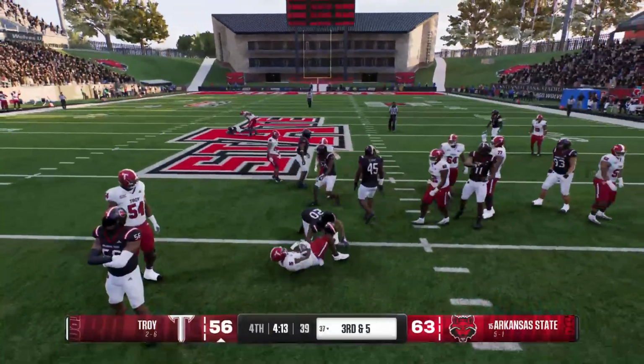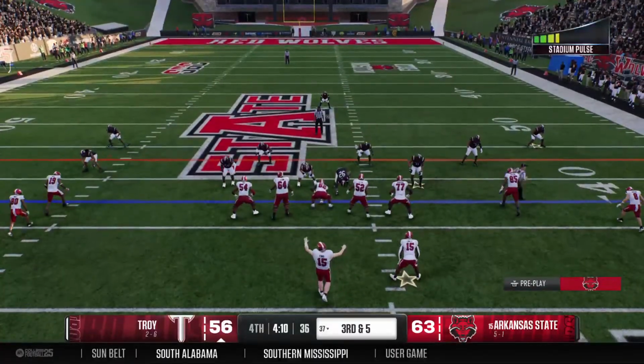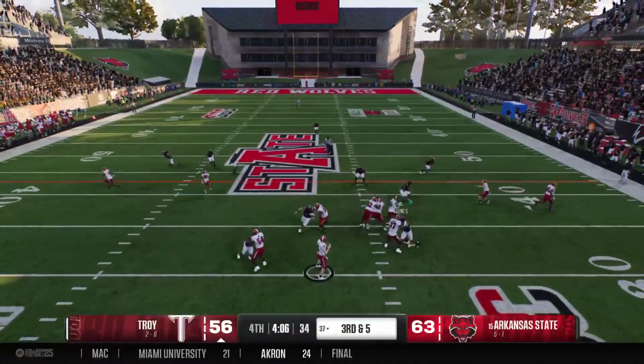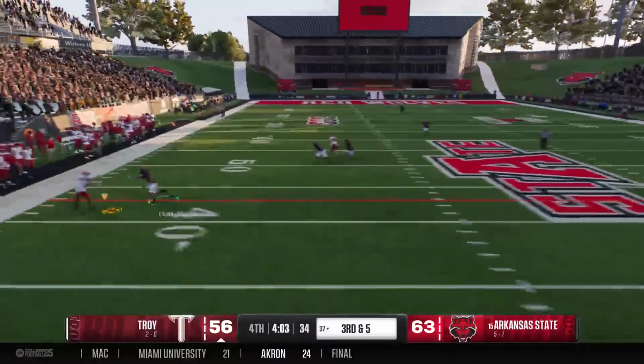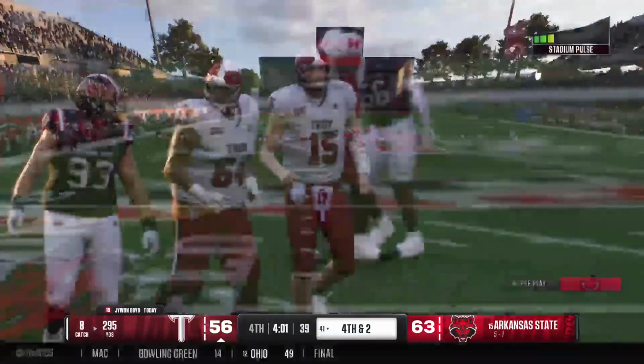Finding a way to put that foot in the ground and get it up to the 37-yard line. Coming to the line of scrimmage on 3rd down. To the air, it's Ford. Trying to get to him. He's got his man, and he's going to be just short of the first down.